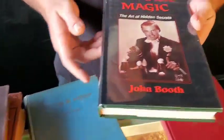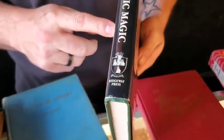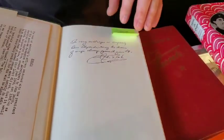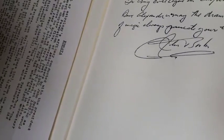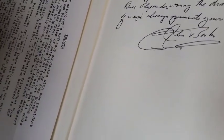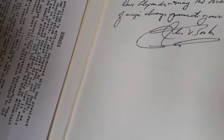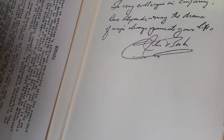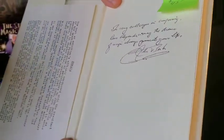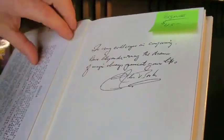John Booth, Dramatic Magic. This is a hardback with a dust jacket. It's got the library plastic covering on the dust jacket as well. And it's signed. $45. I can't read what the heck it says. To my colleague, maybe? Colleague in conjuring. Dear Alexander, may the drama of magic always something your life. Okay. That's pretty cool. So this was David Alexander's book. That's who he is referring to there.